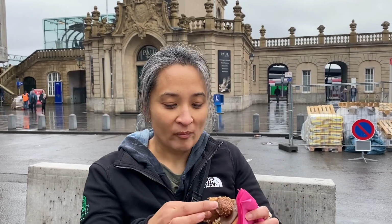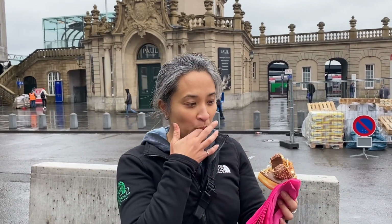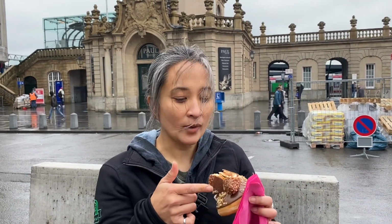Oh my god, it's delicious. The marshmallows taste like cream and this cookie thing is like, it's like soft, look. Oh my god, this is delicious. And then the icing stuff tastes like Nutella. And this is like, this caramel. Oh my.